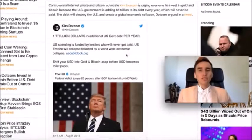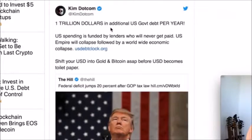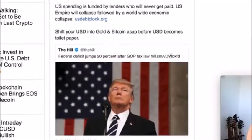So this is the tweet that he tweeted, and he said the following: $1 trillion in additional US government debt per year. US spending is funded by lenders who will never get paid. US empire will collapse, followed by a worldwide economic collapse. Shift your US dollar into gold and Bitcoin ASAP before the US dollar becomes toilet paper.